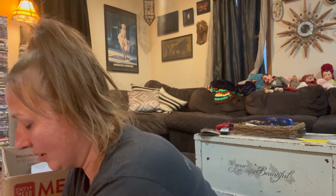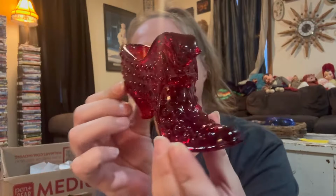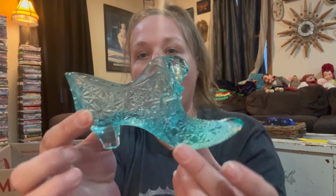And then I picked up 10 different beautiful glass shoes. My friends, Doug and Angie, they bought the whole lot of the glass shoes and they sold me 10 of them. So I did get several of those from those guys. So that is one. That one.